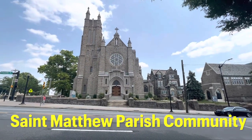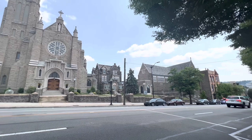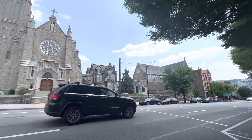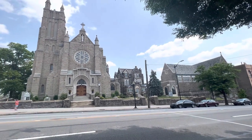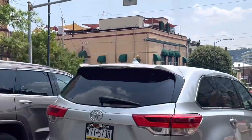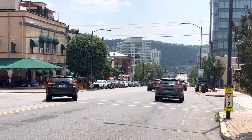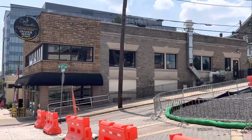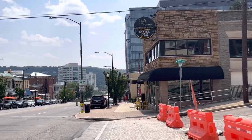St. Matthew is located at 219 Fayette Street. It's about a half a mile from the intersection of First Avenue and Fayette Street. We're looking at the intersection of Fayette Street and West 2nd Avenue.